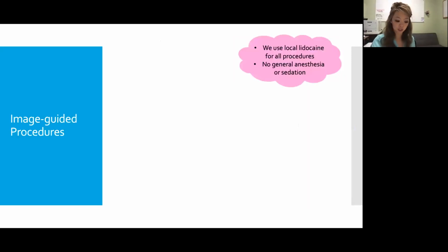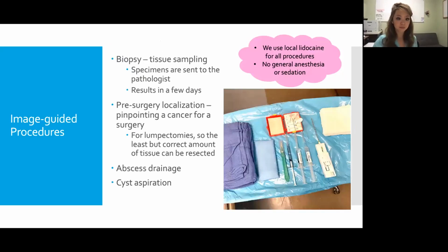Lastly, I'm going to talk to you about some image-guided procedures that we do. So this is my favorite part.